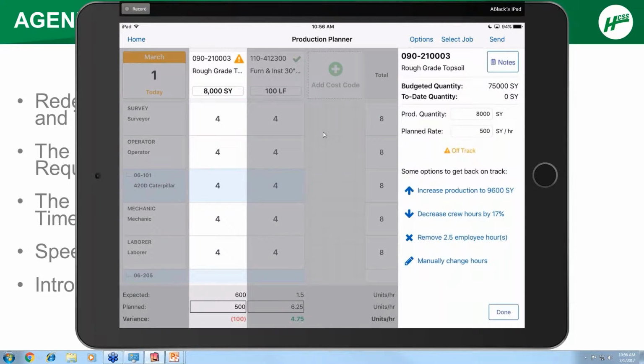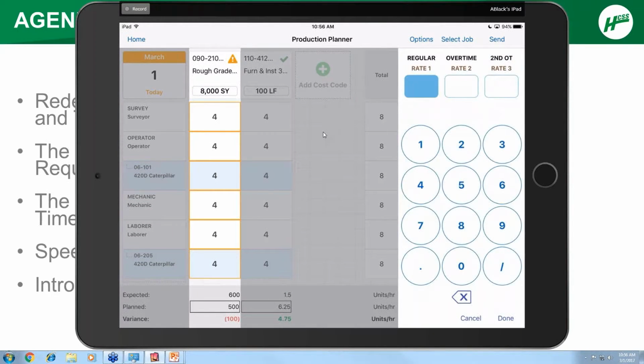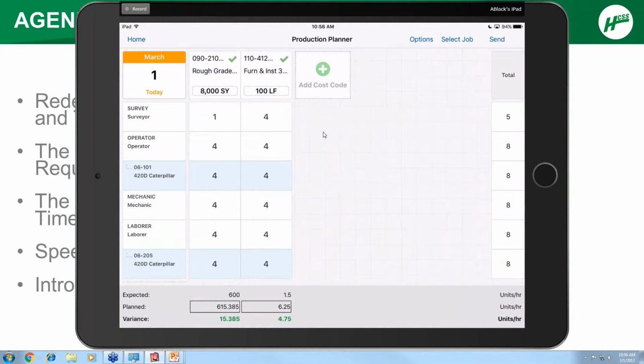The fourth option, of course, is you can manually change the hours and quantities yourself. And that's just, the foreman's got to go in there and say, all right, what works for me now? In that case, I click there. It says, all right, what do you want to change? And you can start coming in here and saying, we'll knock that down to 1, and I'm good to go.